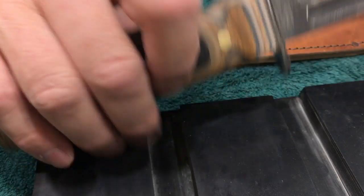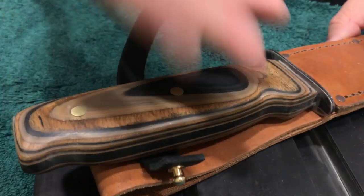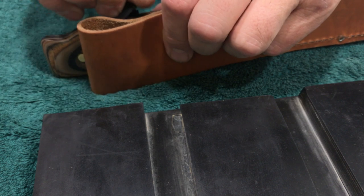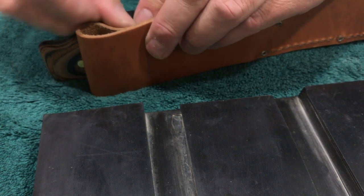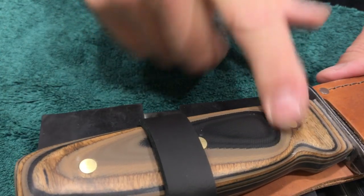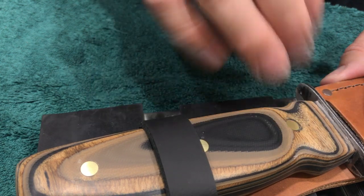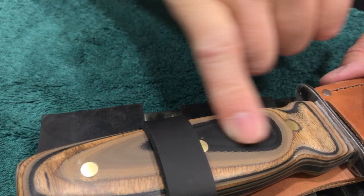There's no gap. This originally had a leather handle, like a K-bar. And when I took the leather off, the leather was destroyed. The tang was totally rusted. And I didn't want to do a leather handle. They're cool looking, but they're not that functional to me. This is way more durable, way better grip. Totally waterproof, like it's sealed. There's no moisture going to get into this, down into the tang.